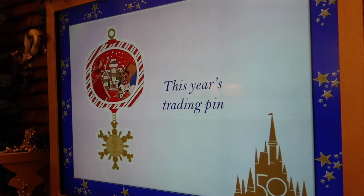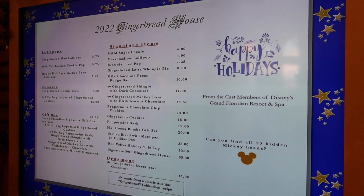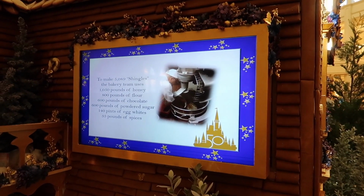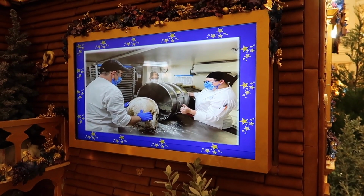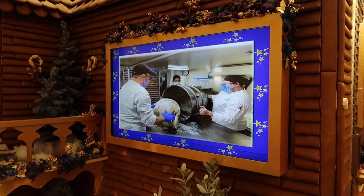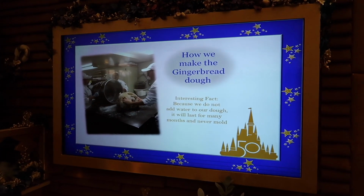They have a trading pen every year too. Here's the menu. So there are 23 hidden Mickeys, 5,089 shingles, 1,050 pounds of honey, 800 pounds of flour, 600 pounds of chocolate. Oh, that went fast, but you get the idea. A lot of ingredients. And they have their own special recipe that's different from the other resorts, and these are my favorite. Oh, it's because they don't add water.